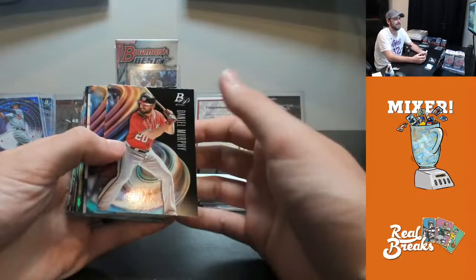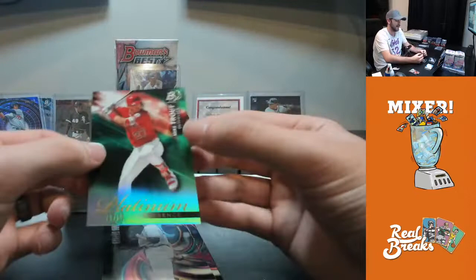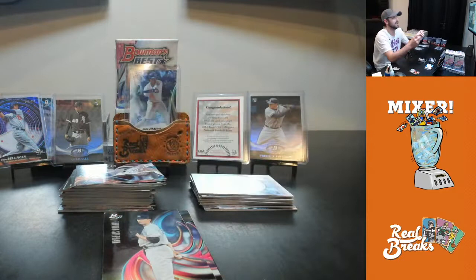But a Mike Trout Platinum Presence out of 99, 81 out of 99. The 8 looked like a 0. But hey, anytime we hit numbered Mike Trout stuff, we'll take that. Angels to Kenny Tomasello.